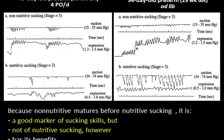I am reusing the non-nutritive sucking and nutritive sucking tracings of these two preterm infants that I presented in the previous module to emphasize that the early maturation of non-nutritive sucking can be used as a good marker of sucking skills, but not of nutritive sucking. As discussed earlier, nutritive sucking implicates not only sucking but also swallowing and respiration, and most importantly, the adequate or proper coordination of sucking, swallowing, and respiration.